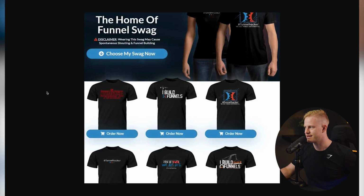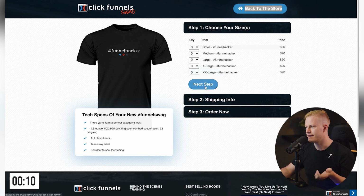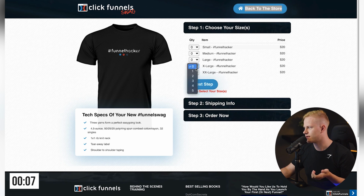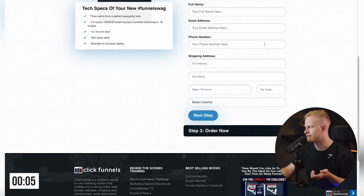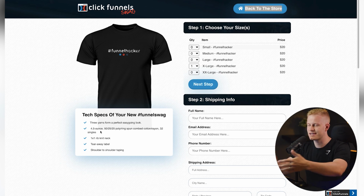But then I have also found in my investigating journalism, you can see this, for an example, is a funnel swag shop that they're using in Clickfunnels. So they're using it to sell products. Here's a live funnel store as well, where you can do the same thing, right? You can basically choose the quantity, the size, and you can fill it out here. Let's say I want one that's extra large. Next step, I can fill this out. Next step, I can purchase. They even added an upsell here with the order bump. If I want to have this sticker, bottle, and the hat, I build funnels, whatever, secure your swag. So they're using Clickfunnels to sell everything else, right?